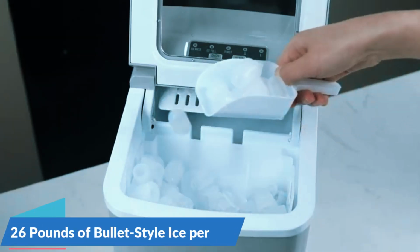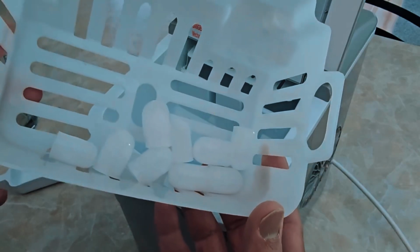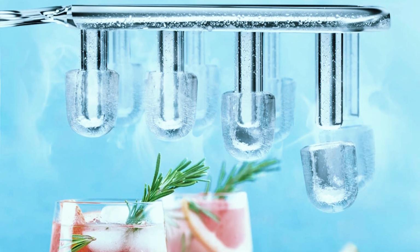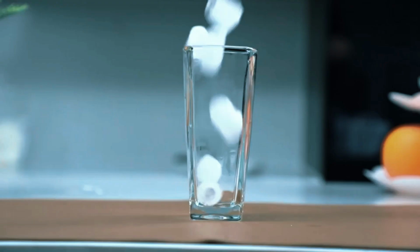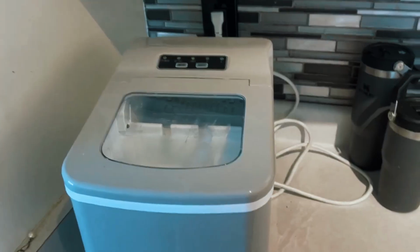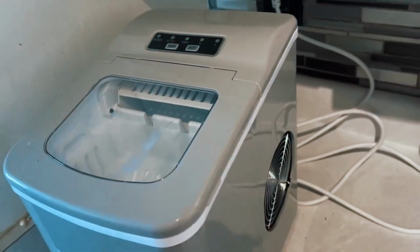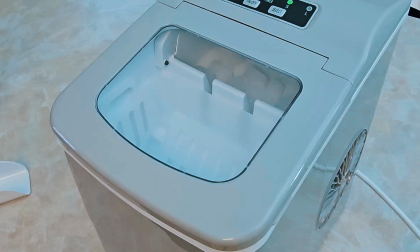This machine produces up to 26 pounds of bullet-style ice per day, with a fresh batch ready in about 8 minutes. You can choose between 2 ice sizes, one slightly smaller, the other a little thicker, which is helpful depending on what you're using it for. Whether it's chilling bottled drinks or making smoothies, the flexibility comes in handy. Its compact size makes it especially useful for dorm rooms, studio apartments, RVs, or even a secondary appliance for a home bar.